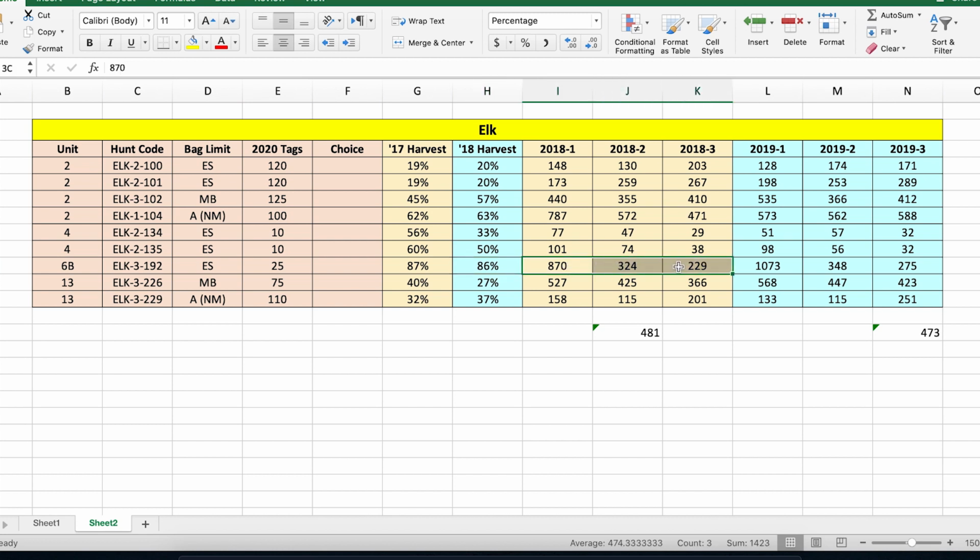But look at how many people are applying for this hunt in 2018, and look how many people applied in 2019. You don't even have to crunch the numbers. You're like, oh my gosh. 1,073 hunters had the Valles Caldera as their first choice hunt in 2019, and there's only 25 tags available. That is a much bigger difference, right? And a much lower success odds of drawing that hunt than Unit 2, for example, okay?